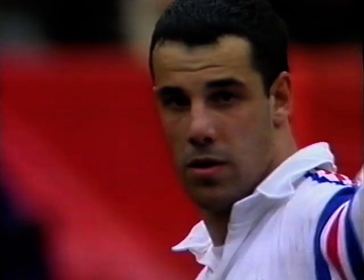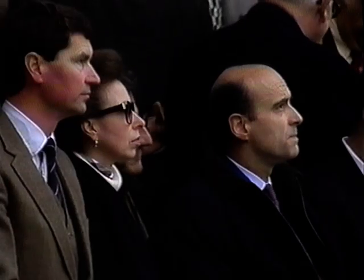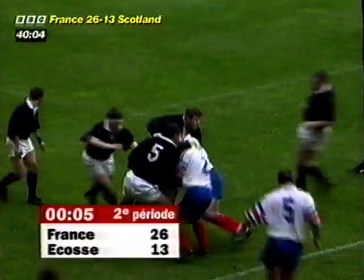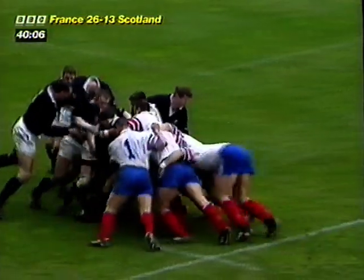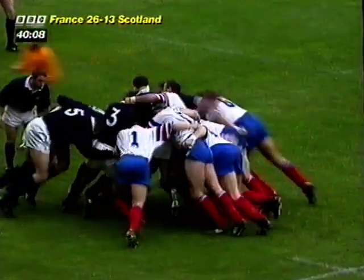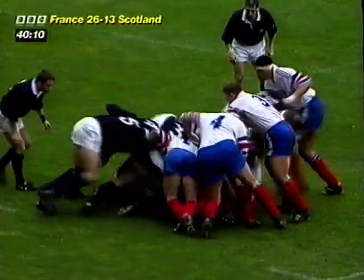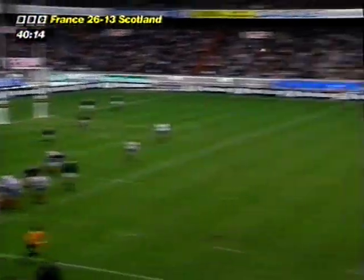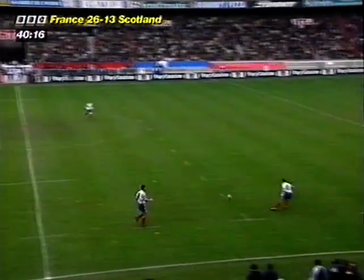No further changes in personnel. Damien Cronin is still on the pitch. La Maison gets the 2nd half started. Rob Wainwright waits. And there you see typical French aggression, because Rob Wainwright caught that ball, dipped the shoulder, but it was the French who made a bit of ground. Back to Chalmers. That's the first time he's hooked a kick today.